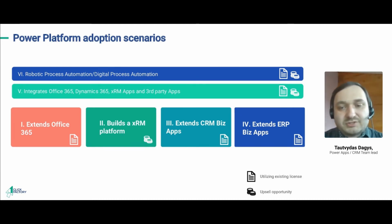I just want to address your attention here that those scenarios are divided between where we can utilize existing licenses, and maybe for some partners it will be some news or just a reminder that you have those licenses and you can really utilize and get all the power of Power Platform and adopt it in your projects. So this is about extending Office, extending CRM-based business applications, and extending ERP-based business applications, which come with some Power Platform resources. I'll get into details very soon.